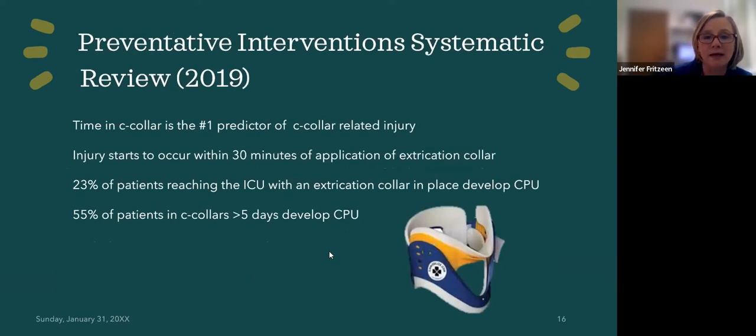Another article in 2019, a prevention intervention systematic review, looked at time in the collar as the number 1 predictor of C-collar related injuries. This is the reason that in the trauma service, we look at either diagnosis or the collar being cleared within 72 hours of admission. From a clinical assessment standpoint, we really are trying to get these collars off any child who doesn't need them. They also found that the injury does start to occur within 30 minutes of application of that extrication collar.